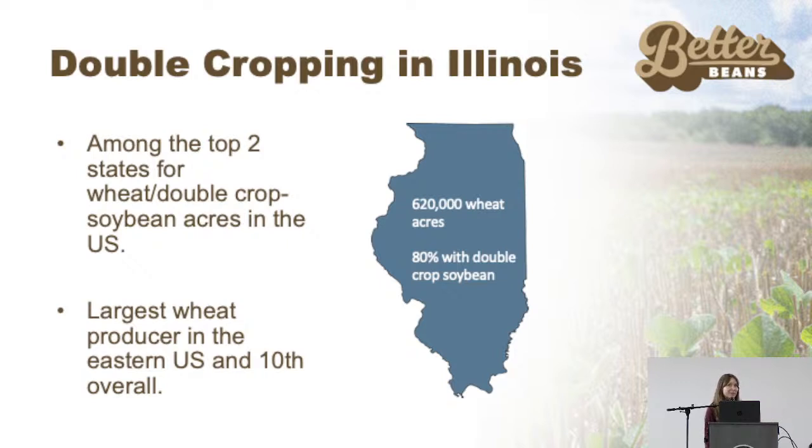Acreage, although it pales in comparison to corn and soybeans, on average over the past 5 years, has been 620,000 wheat acres, and 80% of those are with double crop soybeans. So important for the state, important for the country, and yet people don't often realize that.